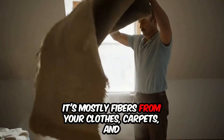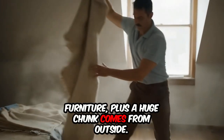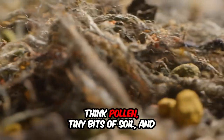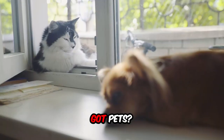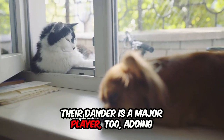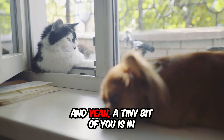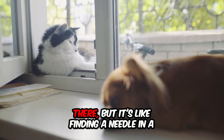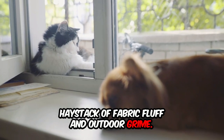It's mostly fibers from your clothes, carpets, and furniture. Plus, a huge chunk comes from outside. Think pollen, tiny bits of soil, and even pollutants blowing in through your windows. Got pets? Their dander is a major player too, adding significantly to the dust in your home. And yeah, a tiny bit of you is in there, but it's like finding a needle in a haystack of fabric fluff and outdoor grime.